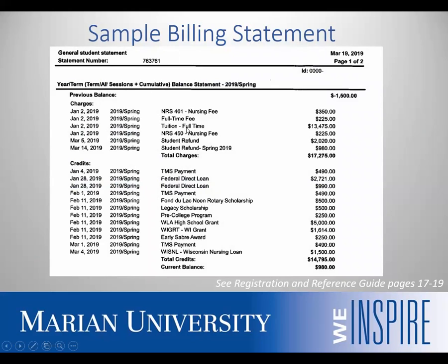All the charges will be listed, any kind of fees, tuition. If there is housing or a meal plan, anything like that will be listed there. Any payments that you've already set up with a payment plan that have come through will be listed there. Any loans or scholarships will be listed there as well.